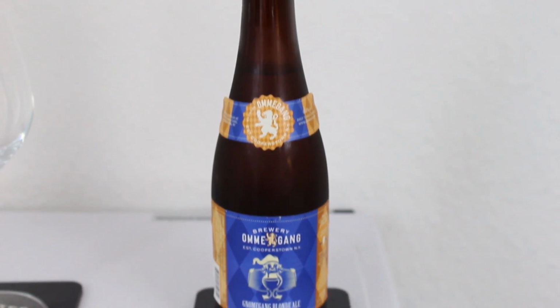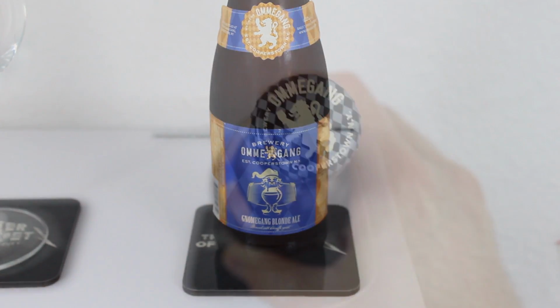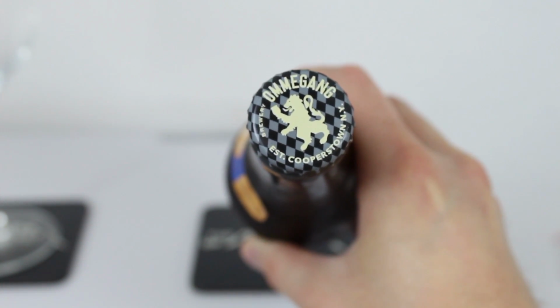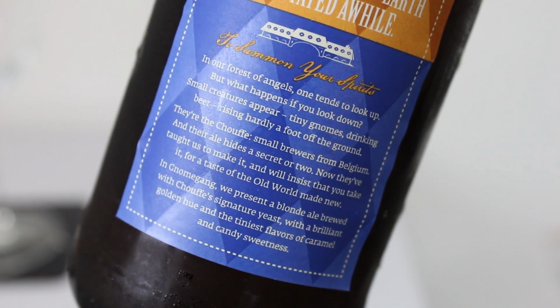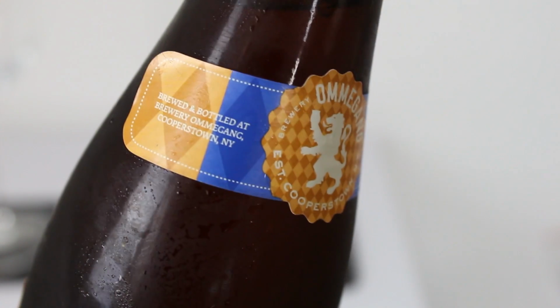Duvel-Moortgat has a lot of brands underneath their portfolio, one of them being the La Chouffe beers. And their famous La Chouffe Blonde Ale, it's a Belgian strong golden ale. It's a very nice, classic Belgian style beer. And the reason why this beer is called Gnomegang, because you probably recognize the gnomes on those La Chouffe beers, is that this beer is made with the same yeast. So that's pretty cool. Ommegang did a Belgian strong golden ale that they learned how to do from the guys that brew the Chouffe beers and use their yeast.